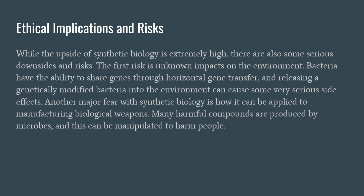And the biggest risk is the impacts on the environment. Introducing these bacteria into the environment, while the thought is good, and while the intentions are good, bacteria have the ability to share genes through horizontal gene transfer, which means that once a bacteria that has the genetically modified gene is in the environment, there's the potential that that bacteria shares that genetic information to the bacteria around it. Now, this can cause a very unknown effect in the environment, and the short-term and long-term effects are very unknown. If you have a group of thousands of bacteria with this gene, the risks and the results are very undocumented and they can be very severe.